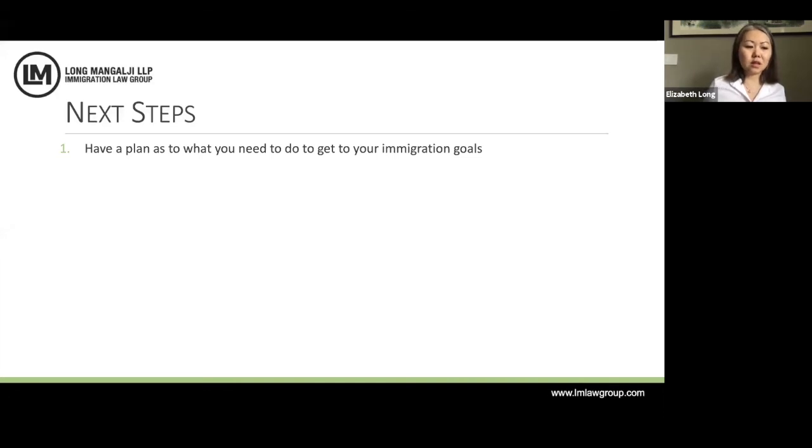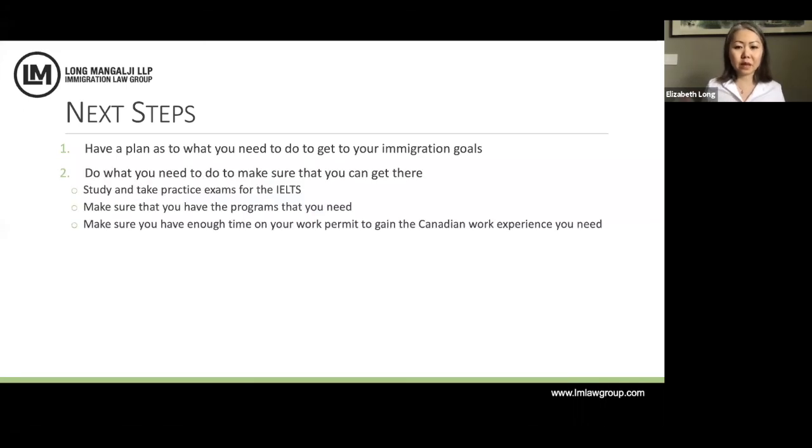basically the people who are most successful in immigration are people who have that plan. They know exactly how they're going to get immigration, because you can see that to get permanent residence, it's not for everyone. It's very, very specific on what you need to do. Okay, so you have to have a plan on what you yourself need to do to get to your immigration goals. And then once you have that, then you start getting there.